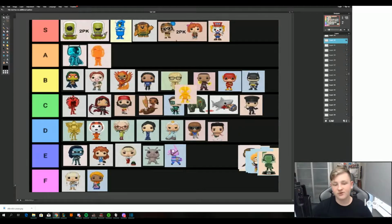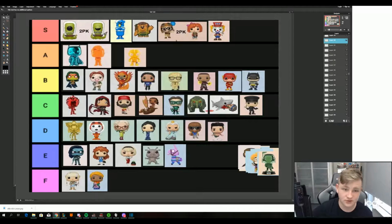Then we have Glow in the Dark Ultraman, which was also exclusive to Tokyo. I just like the design of this pop, and the fact that it also glows in the dark is just a plus, and it looks really good. I'll give it an A tier here, along with Conan here.